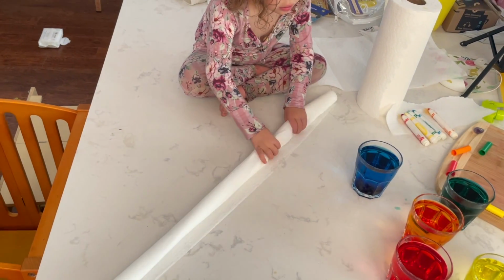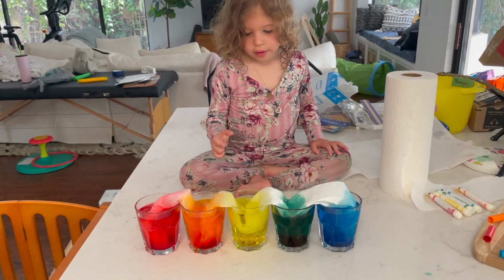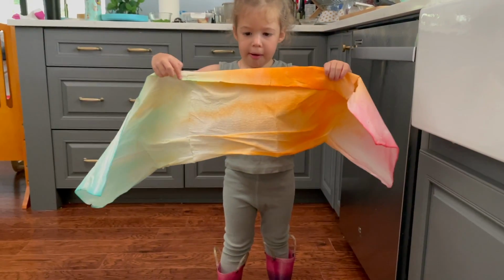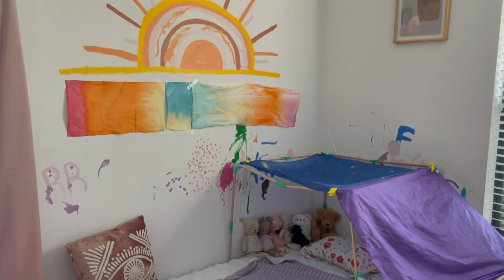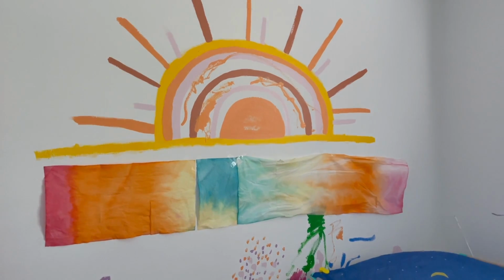One of the things that my toddler absolutely loved doing was getting a really long paper towel, rolling it up, and then you're going to snake it between all of the cups. You're going to let it sit. The paper towel will absorb the color up into it. You'll let that dry out and you'll have a really cool rainbow art. My daughter has this hanging up in her room. She loved doing that. You could add shaving cream to the different colors and use it to make a fluffy, colorful paint. Literally, the options are endless here, and it'll save you money on food coloring, so that's another win.